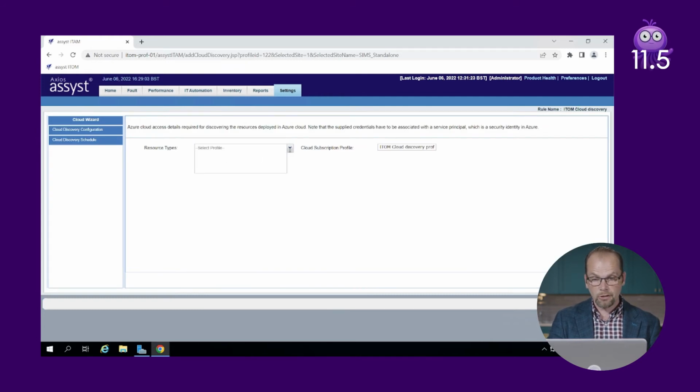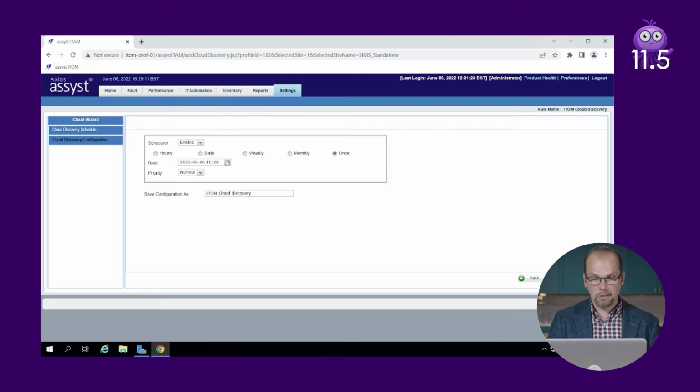We can see what sort of resources we want to discover. So for example, it's going to be virtual machines. It's going to be Kubernetes clusters. It's going to be container groups. And then from there, I'll schedule it. So we'll do an hourly schedule, a daily schedule, or a weekly schedule. And again, that will form part of our overall discovery into the CMDB.